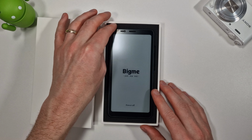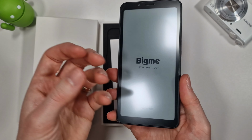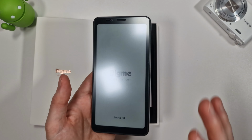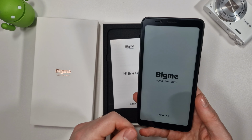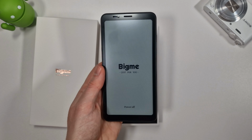So those of you who are familiar with Kindles, etc., you'll understand the premise of e-ink. E-ink is basically ink that gets put onto the screen under the display itself, and it can stay there pretty much forever without running out of battery. If you're used to the good old Kindle devices, batteries can last a good couple of weeks to over a month. So it's quite exciting to get my hands on this and see how this performs.